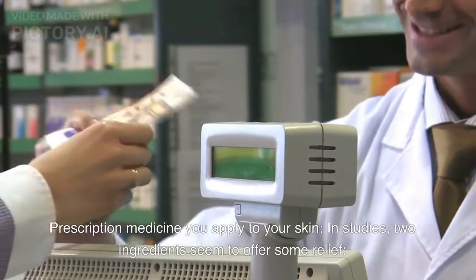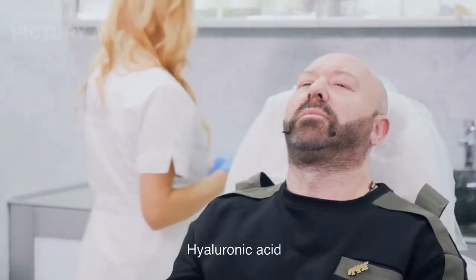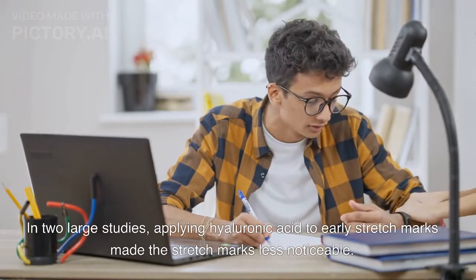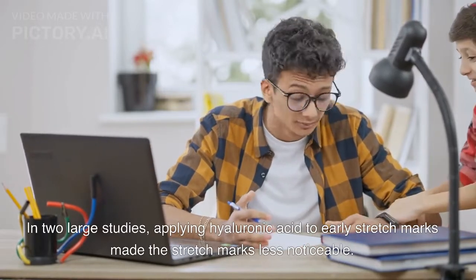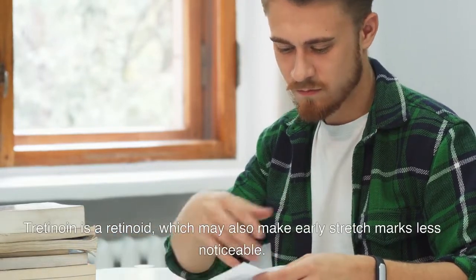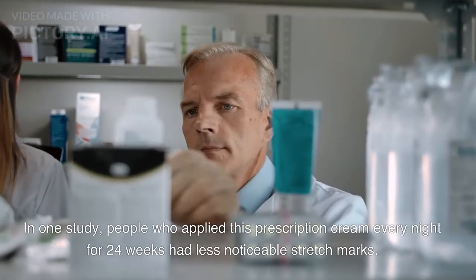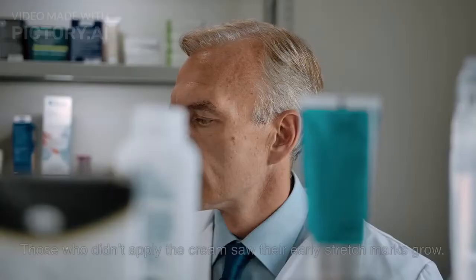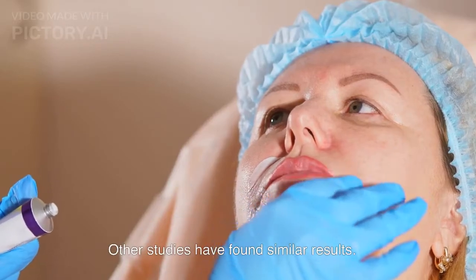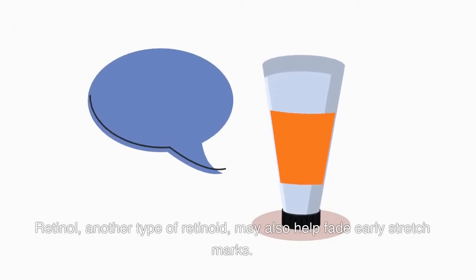Prescription medicine you apply to your skin. In studies, 2 ingredients seem to offer some relief: hyaluronic acid and tretinoin. In 2 large studies, applying hyaluronic acid to early stretch marks made the stretch marks less noticeable. Tretinoin is a retinoid, which may also make early stretch marks less noticeable. In one study, people who applied this prescription cream every night for 24 weeks had less noticeable stretch marks. Those who didn't apply the cream saw their early stretch marks grow. Other studies have found similar results. Retinol, another type of retinoid, may also help fade early stretch marks.